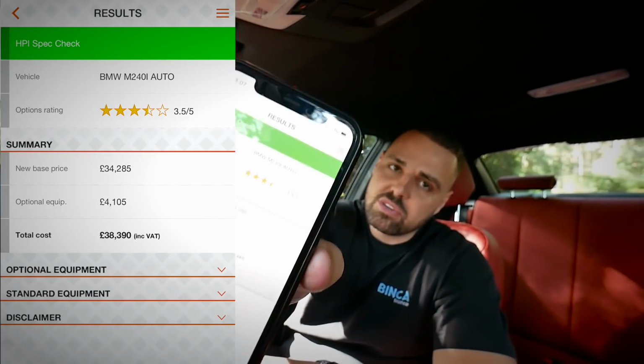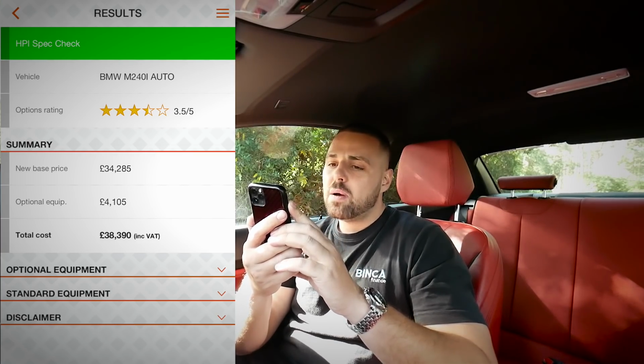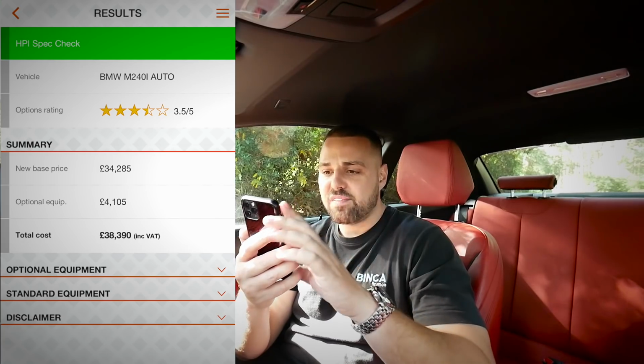So yeah, the spec on this car, it's really good. 3.5 stars out of 5 on the HPI check there. I don't know if you can just about see that. Brand new, this car was £34,285, plus it's got £4,105 worth of optional extras, making it £38,000 new.